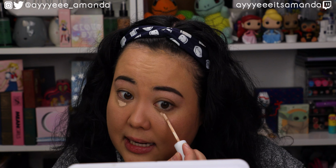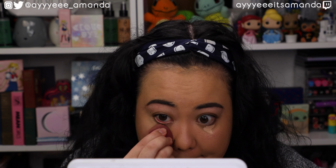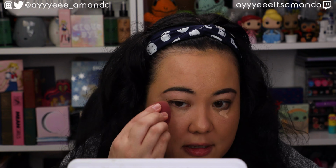This is the ColourPop No Filter Concealer, and I have the shade Medium 20. This might be a surprise. I have not used this concealer before, so I'm not really sure what to expect. Oh, that is light. Are you sure that this is the shade Medium? Because this seems light. I don't know, it blends out really nice. Oh, I actually really like this.